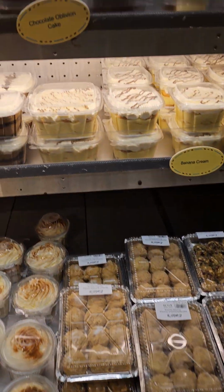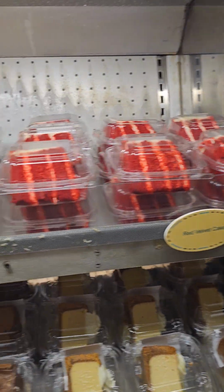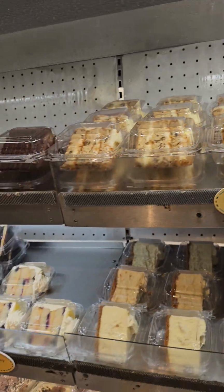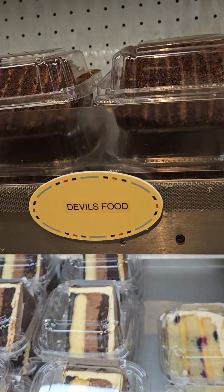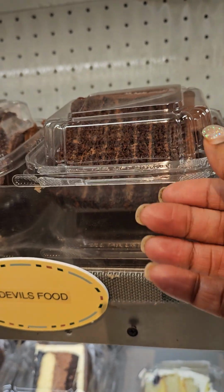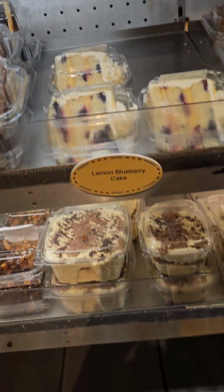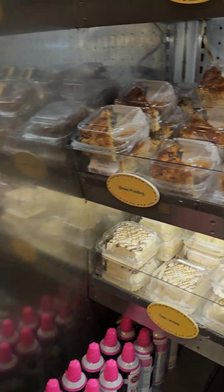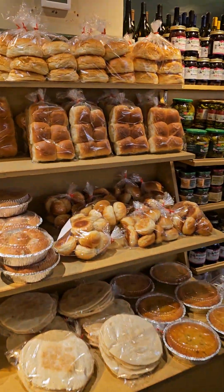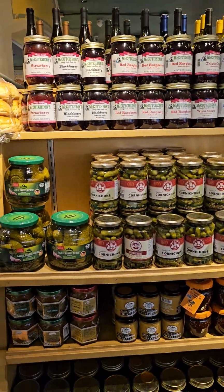Cookie dough, banana cream, key lime pies, red velvet cake. I mean, just, oh my God, I think I'm gonna probably have to take one of these devil food cakes home with me. Yeah, sorry, I slipped. Okay, anyway, tres leches, all of that, bread pudding. More breads, all kinds of homemade stuff over here.